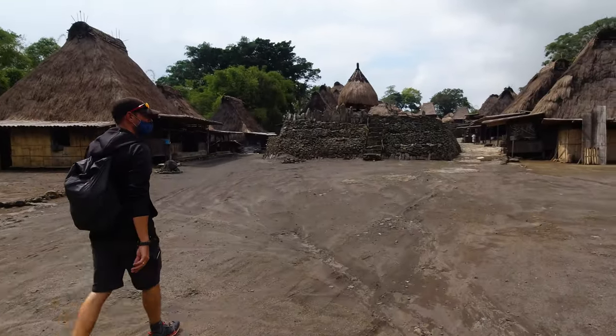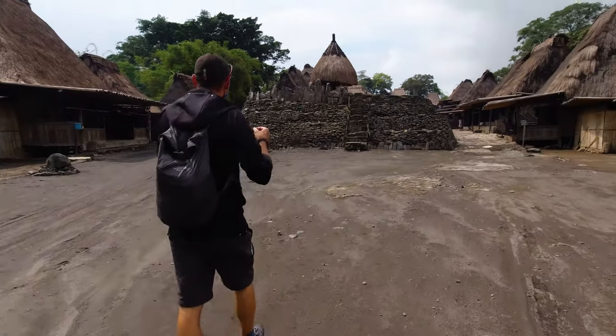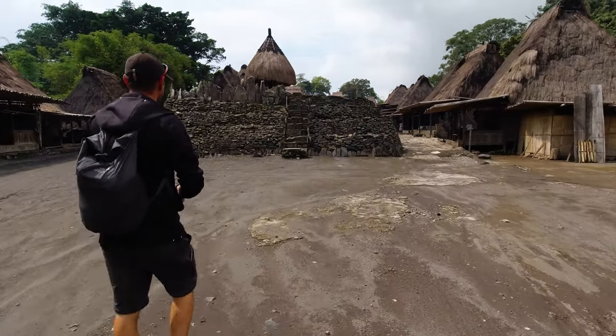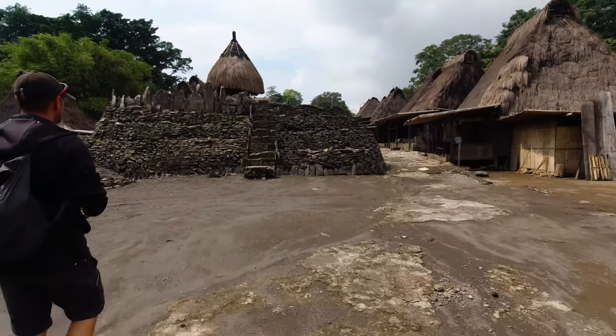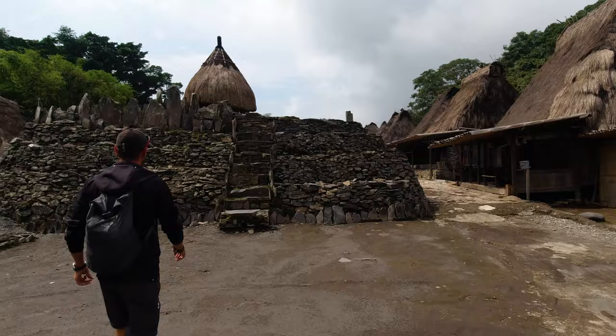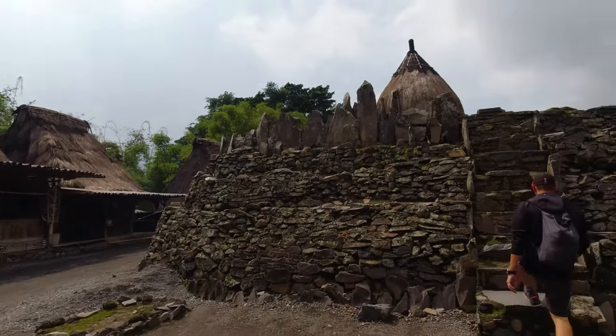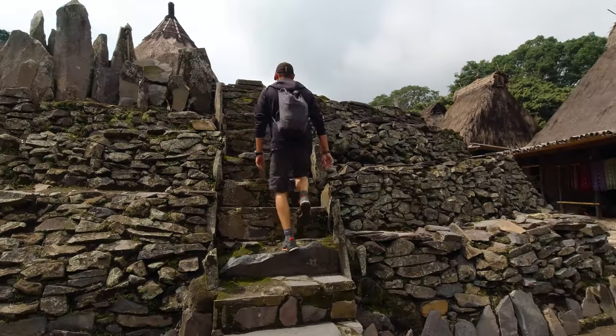So Bena traditional village costs only 25,000 rupiah, much cheaper than the village we visited in Ruteng for 60,000. And here there are so many houses and people are living here. Peter is going somewhere, okay.